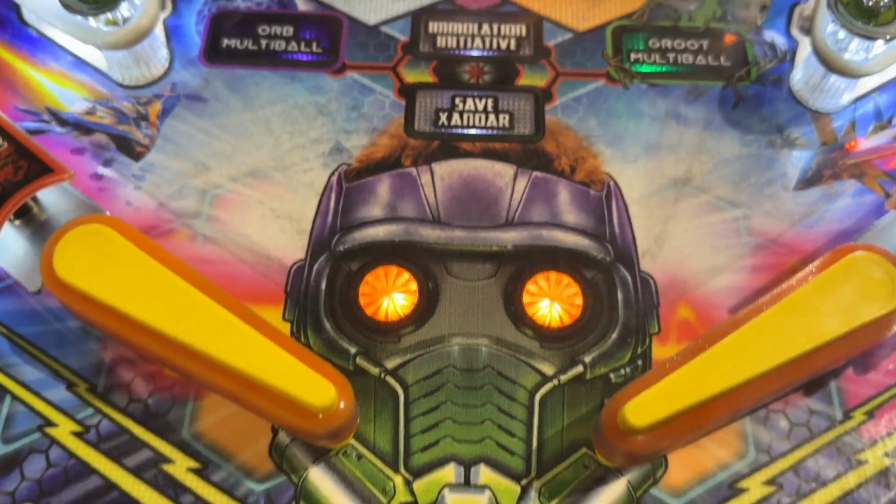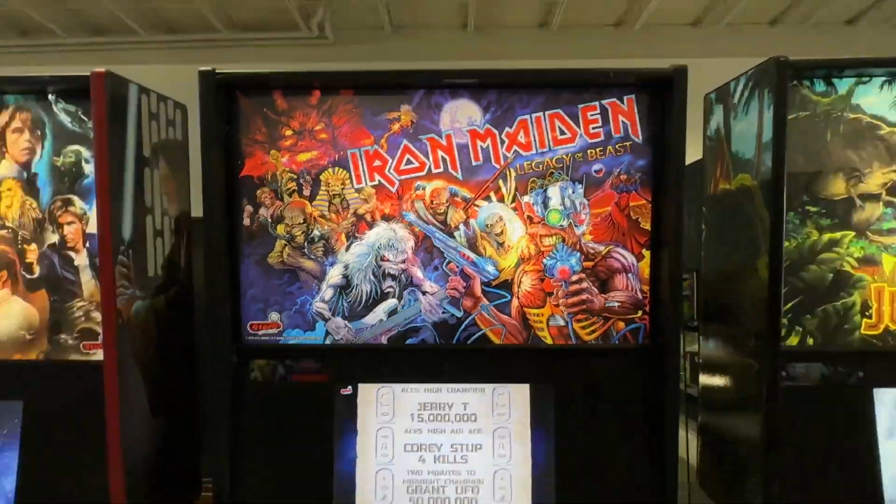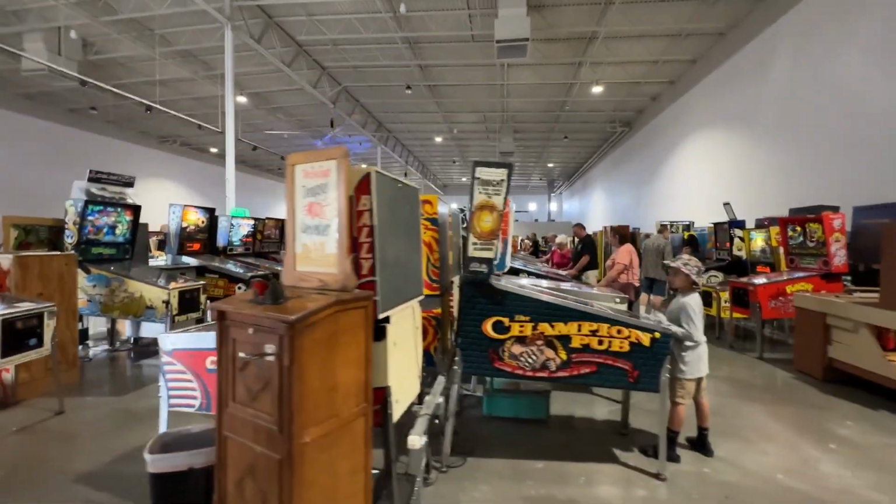Pinball Museum. More like a Costco filled with a bunch of games. And I mean a bunch of games. Old games, new games, weird games, and broken games.